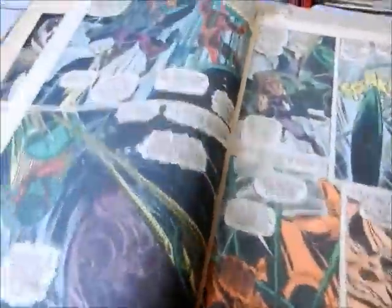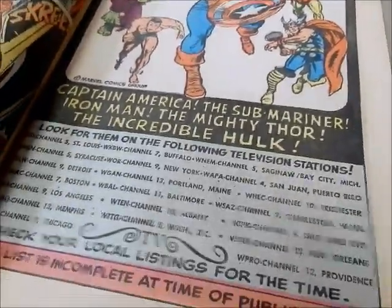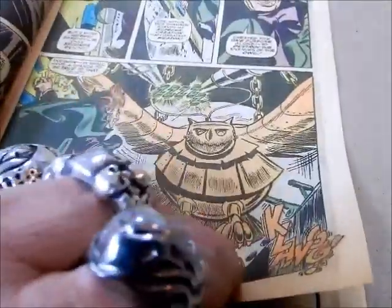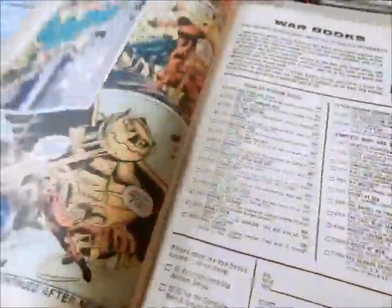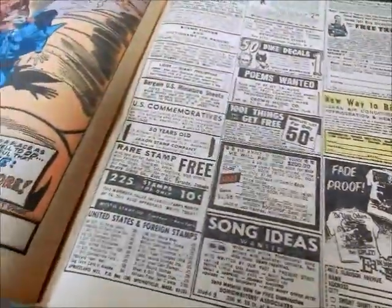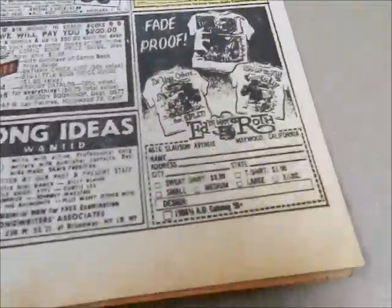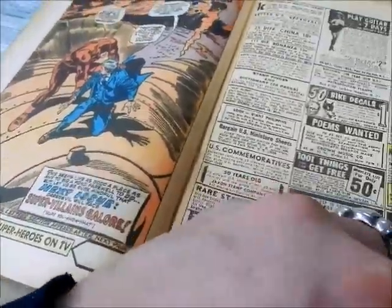But this features the Owl. Very good early Gene Colan artwork. Features this Marvel superhero ad for the cartoons that came out in '66. Again, just great Gene Colan artwork. Daredevil has to take on a giant flying owl. And some of these comics do have different letters by different creators, people that have gone on to create comics. You could buy your own pet monkey for $18.95. Here's a Big Daddy Ed Roth ad for T-shirts. We've got this full page ad or splash page for the next issue.